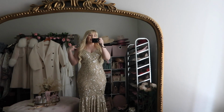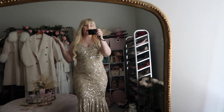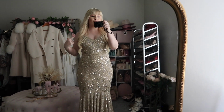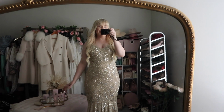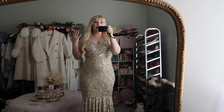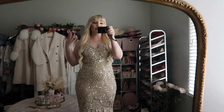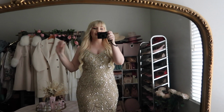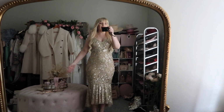So to be honest, I usually don't go for dresses or items of clothing that show my arms because, yeah, I need to work out. But this dress makes me feel like a bombshell. It makes me feel so beautiful and so pretty, and it's a very elegant dress.